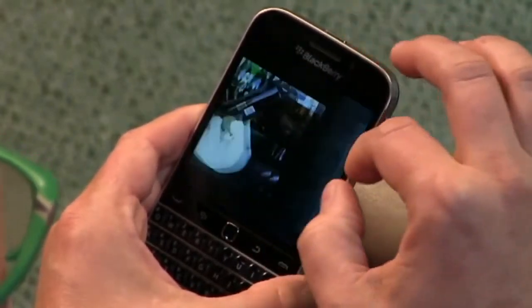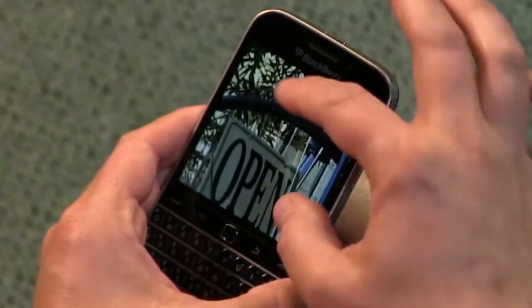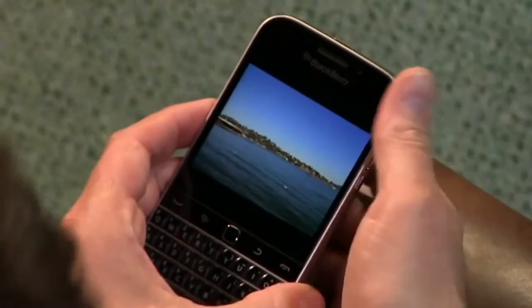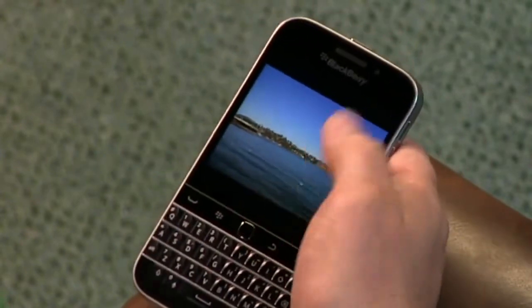I took some pretty decent pictures. This one's pretty sharp. You can zoom in and see the spokes of this. This is in Sausalito this weekend. But it's mediocre in general, like at low light it's not really great. Do you know how many megapixels? It's 8, autofocus, LED flash, and 2 megapixels in the front.